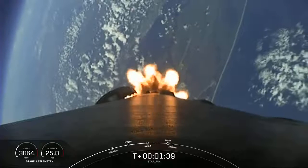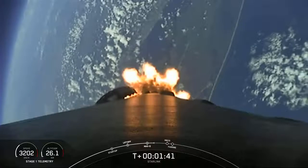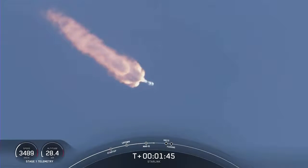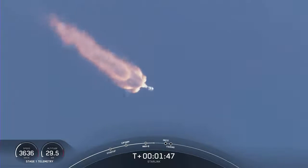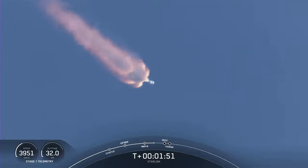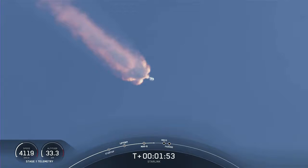Now, in about a minute, we will have 3 events happening back to back. That will be main engine cutoff, or what we call MECO, stage separation, and SES-1, or second stage engine startup 1. And then shortly after that will be fairing deploy.